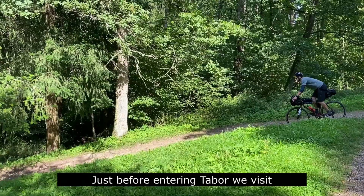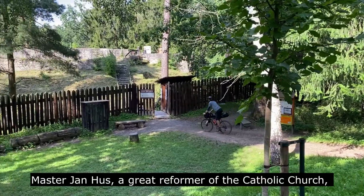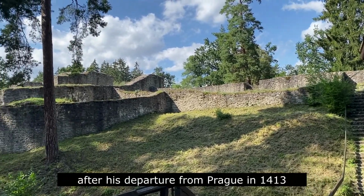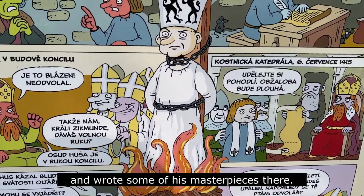Just before entering Tábor, we visit Hradec, the goat castle. Master Jan Hus, a great reformer of the Catholic Church, found refuge in the castle after his departure from Prague in 1413 and wrote some of his masterpieces there.